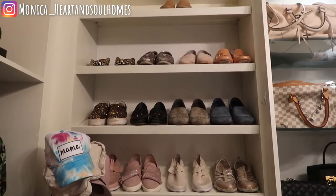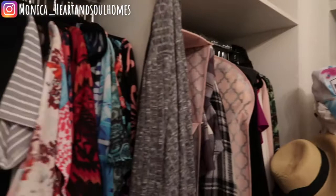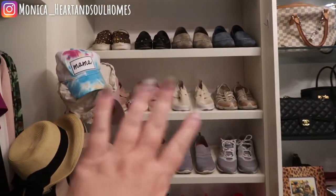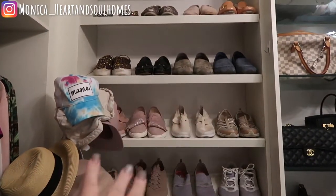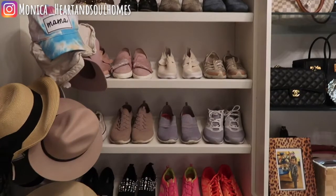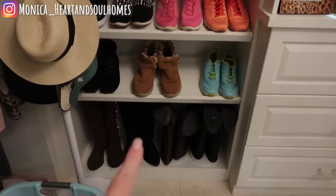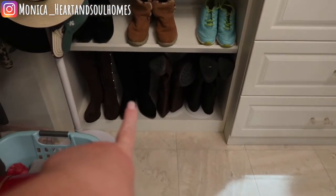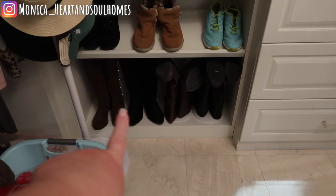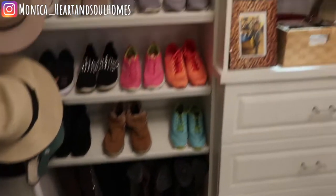Here's all my shoes. I took every single shoe. I didn't bore you with showing you going through all my closet and cleaning all my shoe racks. I showed you a little bit, but here is all my shoes. I cleaned all the racks and put them back in color code and type. The only thing new down here is I got boot organizers so that they stand up better and last longer. So I did those for boots down there.